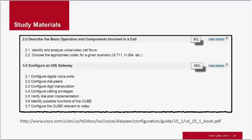Some other topics here. Describe the basic operation and components involved in a call. So this is only on 8%. If you look at what you have out there to study, outside of the courseware itself, I'm not entirely sure what I would recommend for this. And given that we're looking at 8%, my approach in this last exam was just to assume that I knew the basics of this enough to get 1 or 2 questions right.